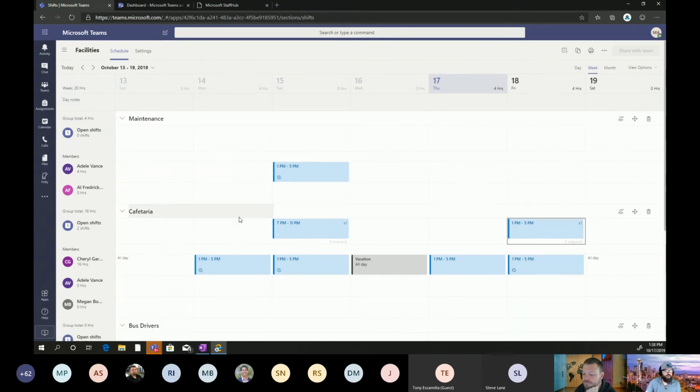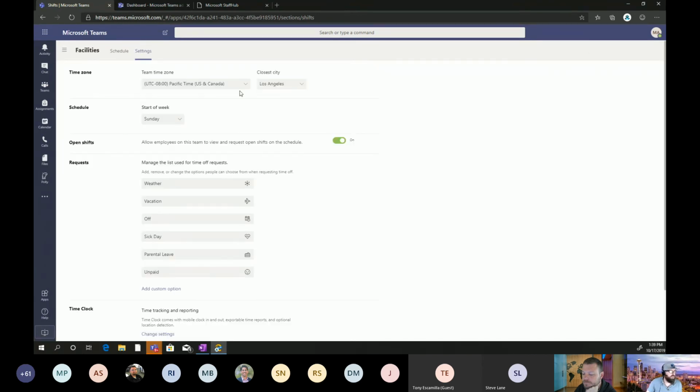Now, before we go into the end user perspective, what are the administrative settings? What can we actually do here? What can we put in the settings that we can customize? First, of course, the time zone. What is the basic time zone where the shift is going to be created in? Since we are using the mobile phone to execute the shift, it will automatically translate the shift to the time zone that your user would be in.